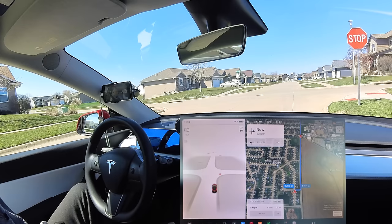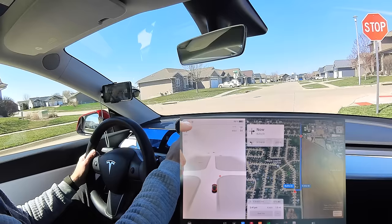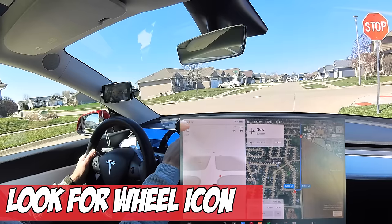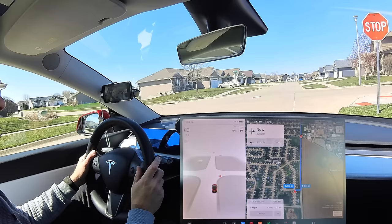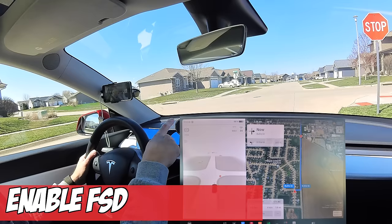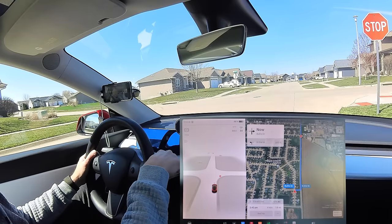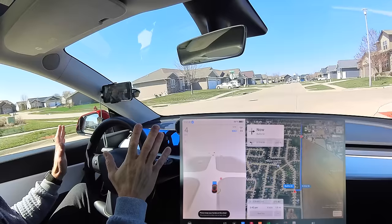And the thing you want to watch out for is when you start moving, you're going to look for this autopilot steering wheel icon on the top of your screen. That will tell you that you can enable autopilot. So let's just go ahead and do that by pulling down on the stalk one time, because you don't have the option for two, but we're going to do one time, and we are going. And we are hands-free at this point.